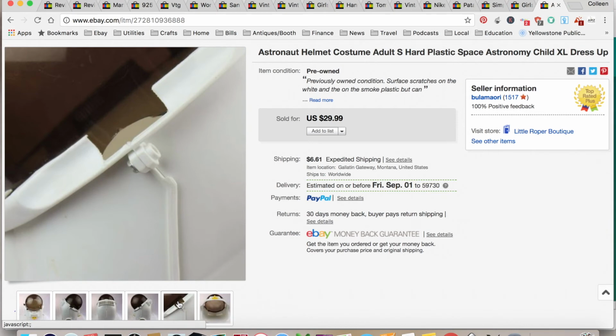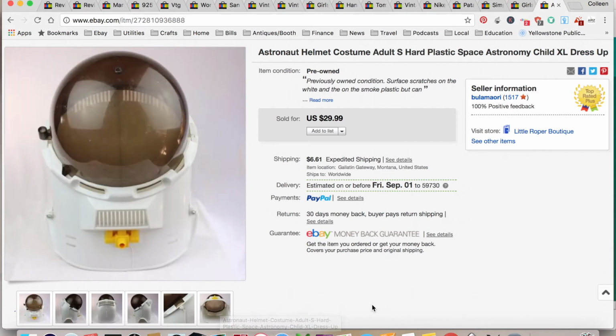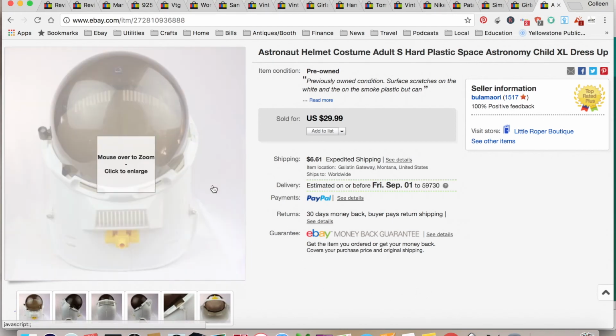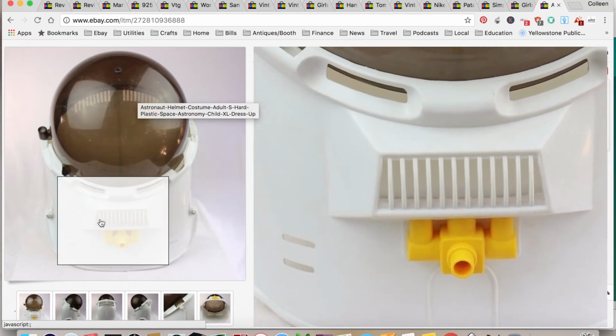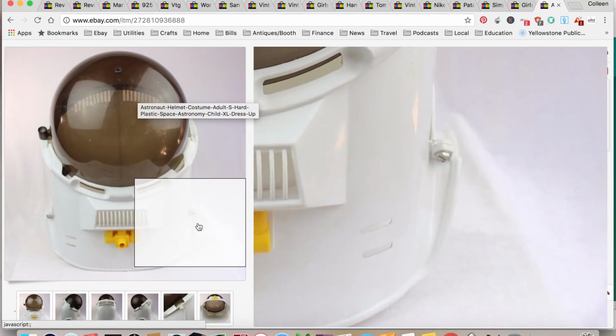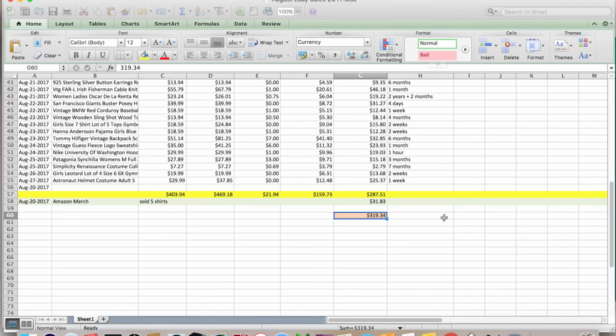So this one went for $29.99. They paid shipping, so I collected $37.85 total. It didn't cost me anything. $12.48 for shipping and fees for a total profit of $25.37, and that only took 1 week to sell. It was unbranded. It was just a generic hard hat. But a lot of the helmet things, I mean, it's nice that it has these vents. So this is a really pretty comfortable one for kids to wear.